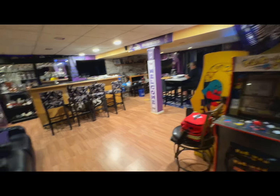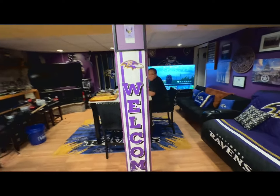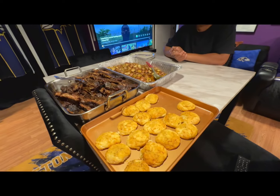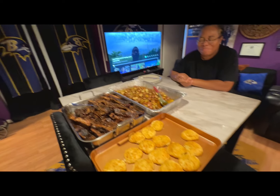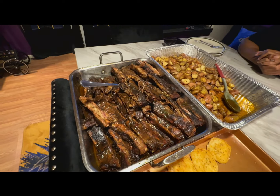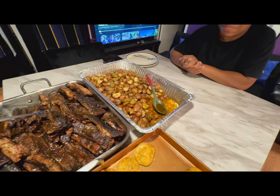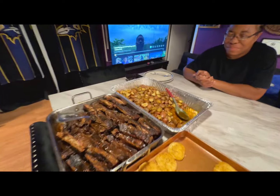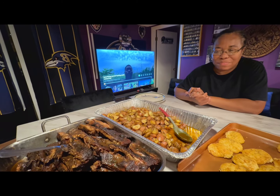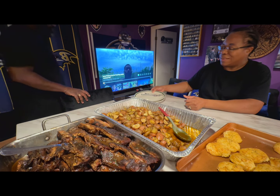All right, family. So we are down in the cave as usual. Yeah. Lynn's already here. She brought all the food down. So this is what we got. Got some biscuits that Lynn baked. We got some ribs. Jerk barbecue ribs. And then we got some potatoes. Roasted potatoes in the oven. So we're gonna get our little meal set up. So we can relax a little bit, watch some YouTube.